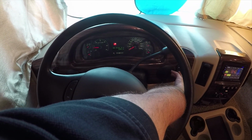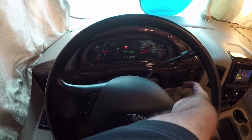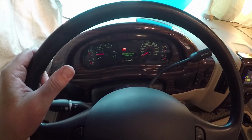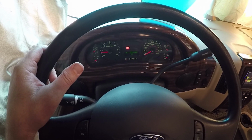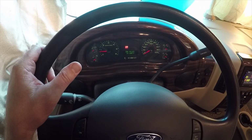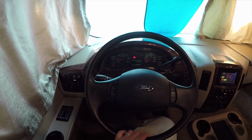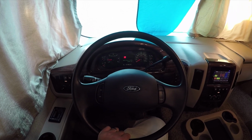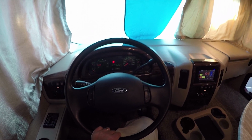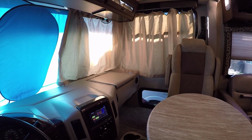And then if you press setup, it says press reset for system check, and it says engine temp okay, transmission temp okay, oil pressure okay, brake fluid okay, 206 miles to empty, system check complete. That's a nice feature they put on the Ford chassis to do the system check for you. It's very clean. We did a water test of this RV to find that it's all good.